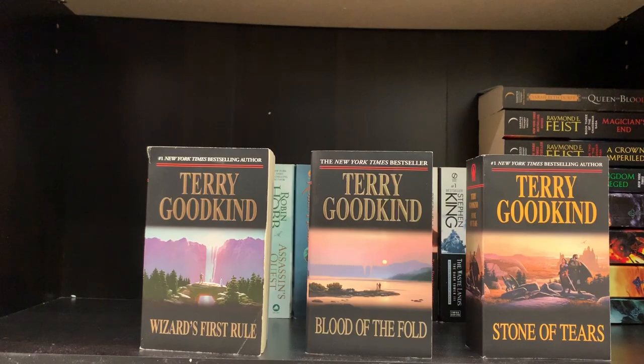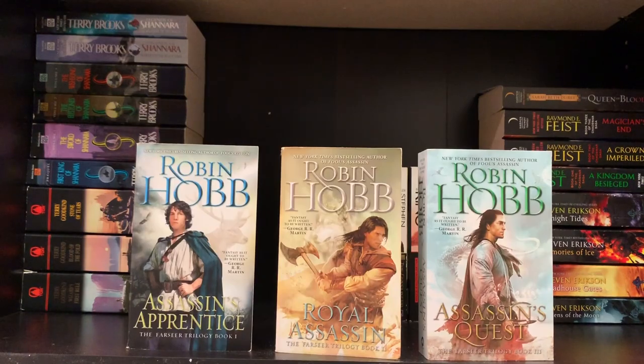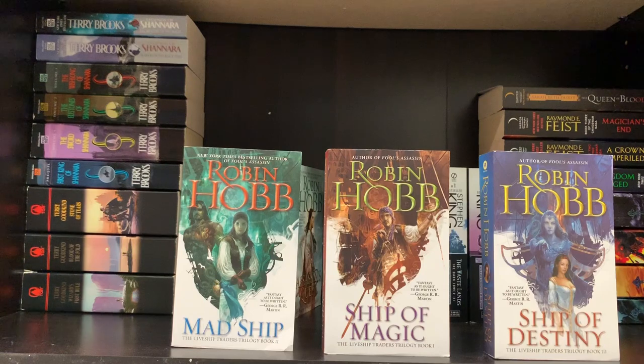3 novels from the Sword of Truth series, including Wizard's First Rule, Blood of the Fold, and Stone of Tears, all by Terry Goodkind. American Gods by Neil Gaiman. The Farseer trilogy, including Assassin's Apprentice, Royal Assassin, and Assassin's Quest. The Liveship Traders trilogy, including Mad Ship, Ship of Magic, and Ship of Destiny, all by Robin Hobb.